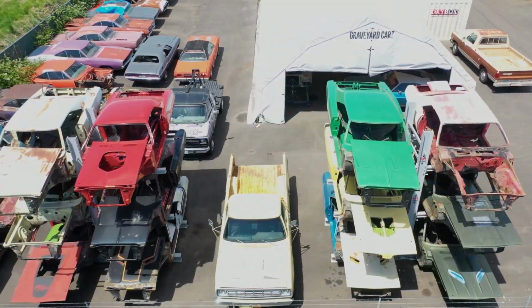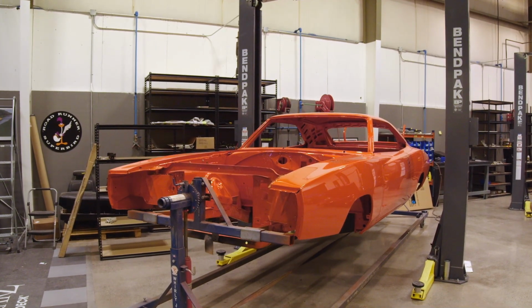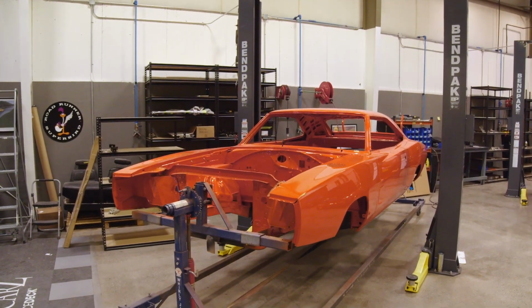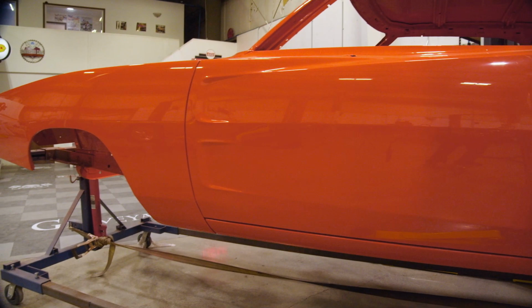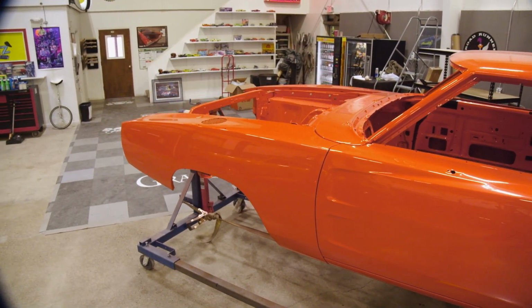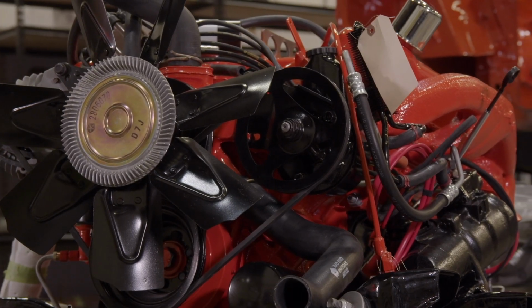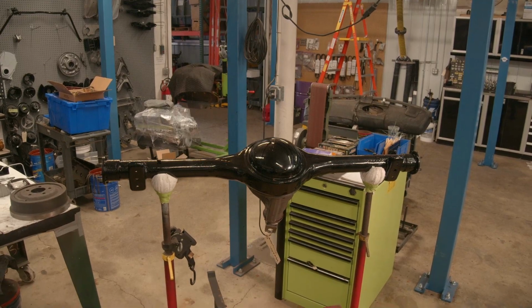So we're getting close to installing the drivetrain in our 1969 Charger Daytona. This is our EV2 Hemi Orange car. The body and the paint is completely done on it, so the next thing is to put some of the brake lines in from Inline Tube. When that's done, we can install the drivetrain. We have the engine and transmission completely built out and detailed, so now we're down to the rear end.